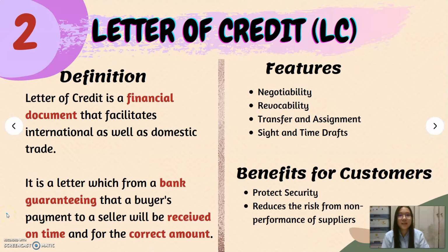On the other hand, there are some features of the letter of credit. Firstly, the letter of credit can be negotiable. This is because a letter of credit is a negotiable instrument and it can pass freely as money amongst the various parties, but it will only occur when there is an unconditional promise of payment on demand or at particular times. Secondly, a letter of credit can be revocable or irrevocable when issuing these facilities.